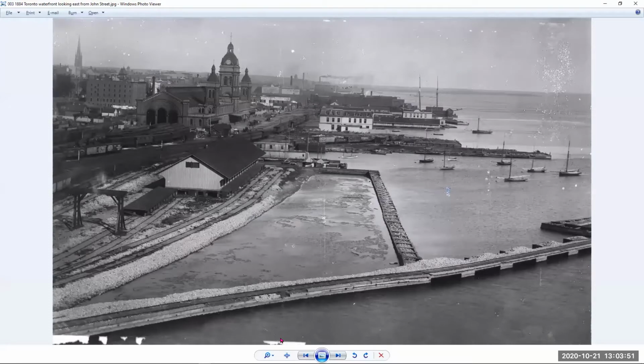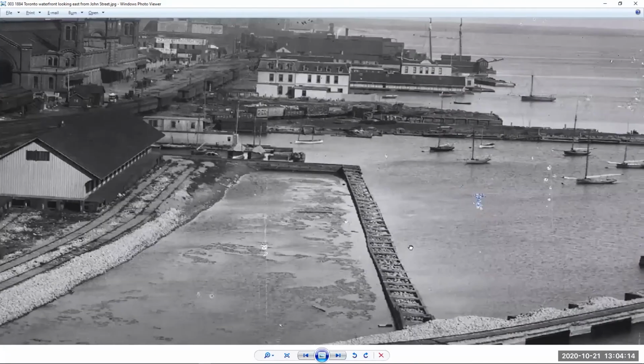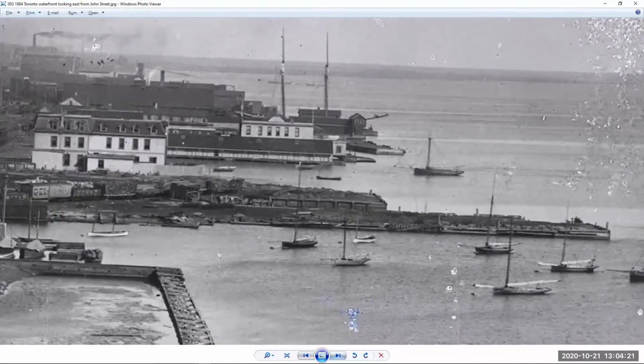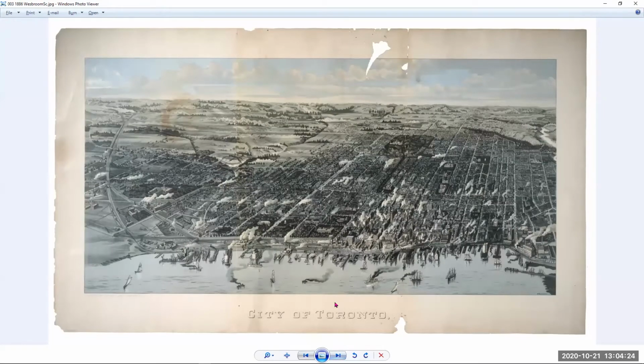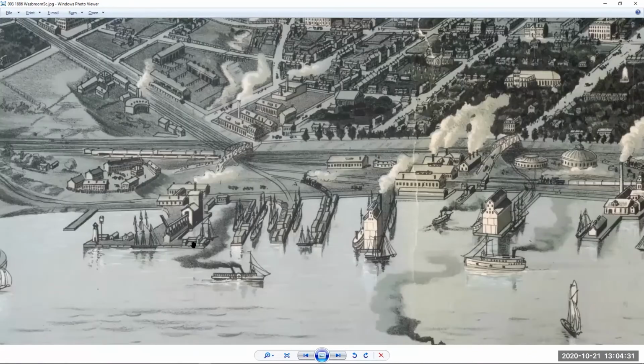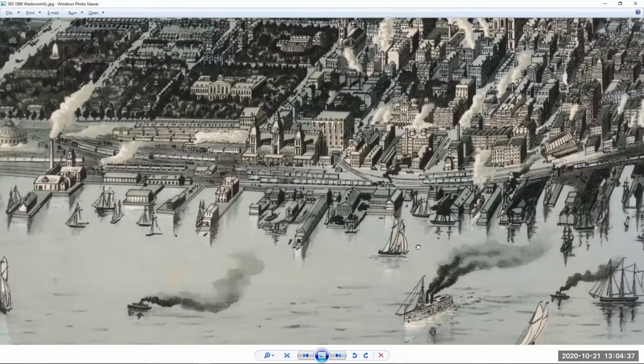But the process of lake filling began even before the Harbour Commission started its plan in 1911. So you can see here, this is 1884, and already what you see is a crib work here. This is John Street, and this area is going to be filled in. And you can see railway spur lines running right out onto the wharves. And you can also see recreational sailboats already on the waterfront here. There's Fort York, Queen's Wharf, and the waterfront all the way across.